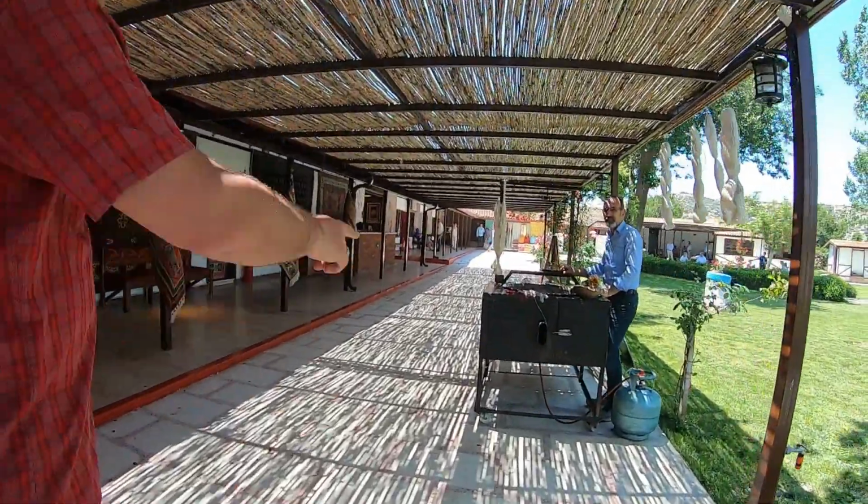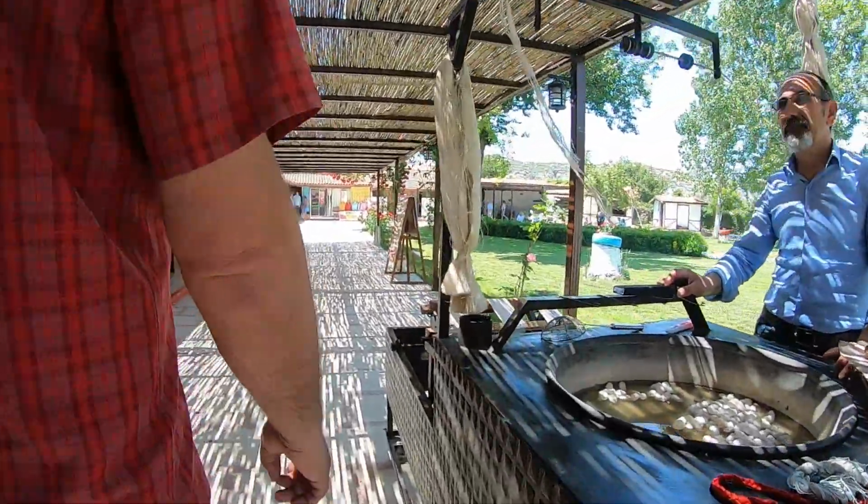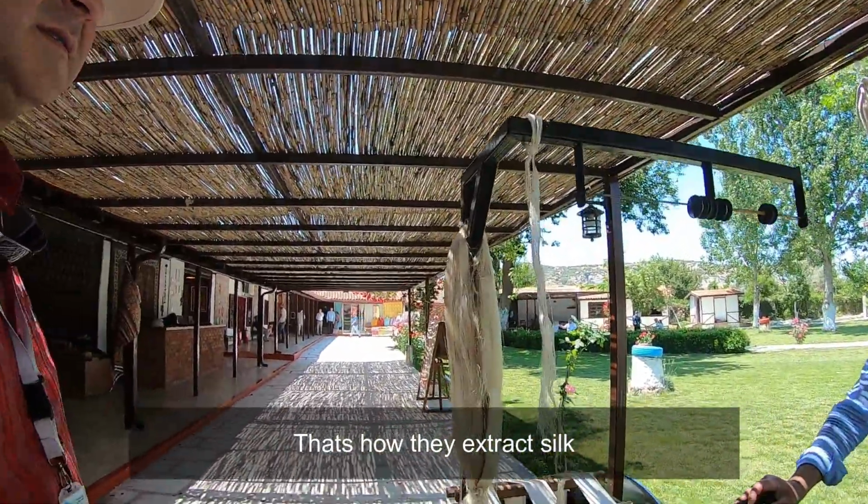Here you can see how they obtain silk out of silk cocoon.